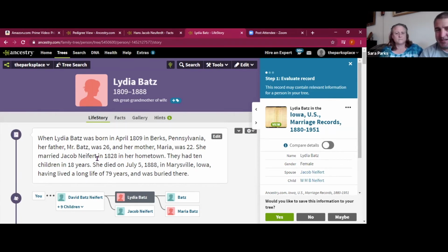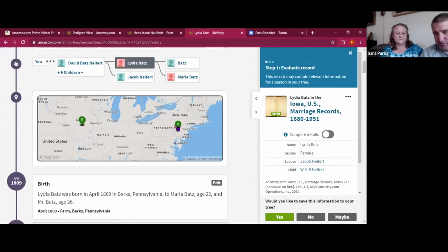She married in 1828 when she was 19 or 20 years old. They had 10 children. She died in Marysville, Iowa, and that's where she's buried. So that's kind of where they started and where they ended up. There was nothing in between on census records or anything like that. I haven't found any record that said they stopped. There was a big migration of the Dutch from Pennsylvania to Iowa, especially where the Neiferts settled.